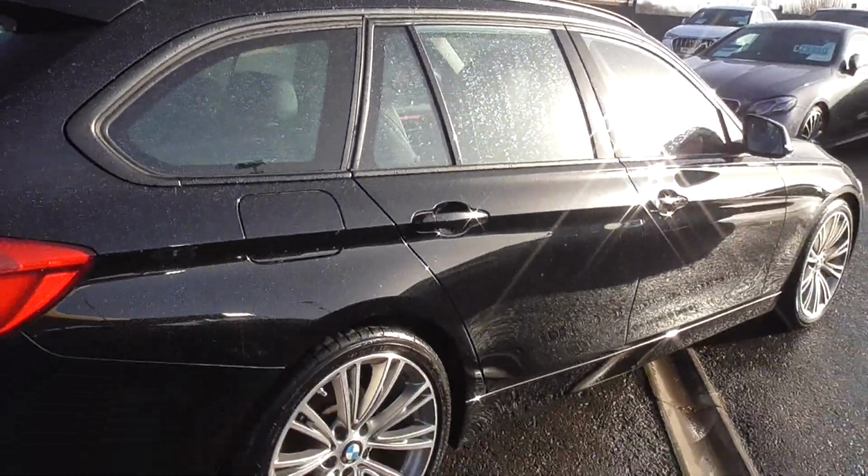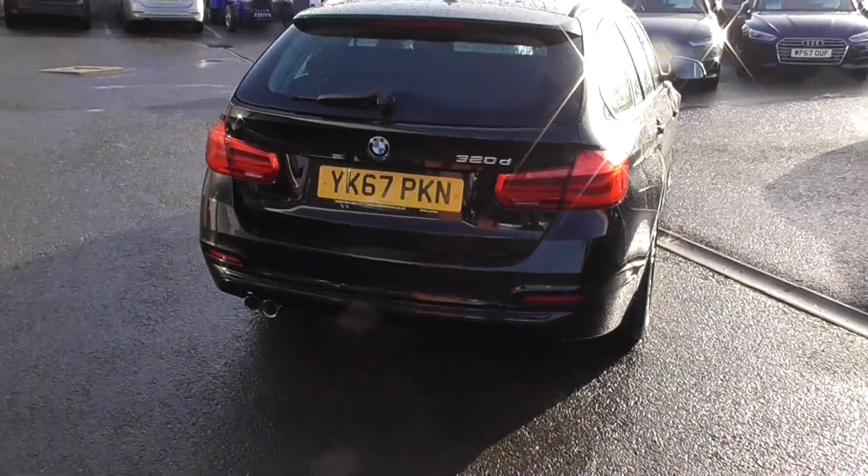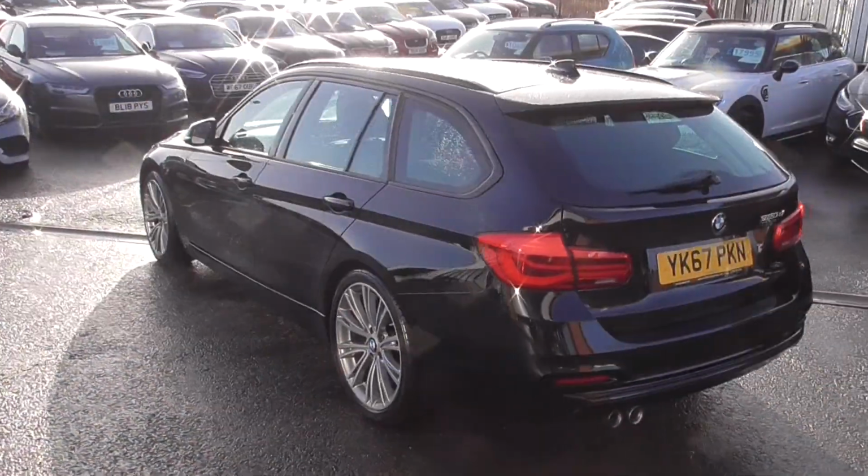So we've got 2 keys, we've got the book pack, we've got the service history on the car. Lovely example with some very, very nice factory options as are listed on our internet advert.